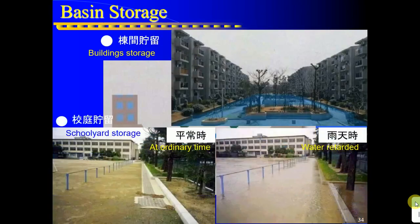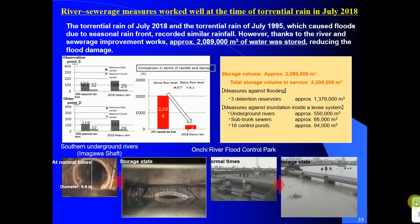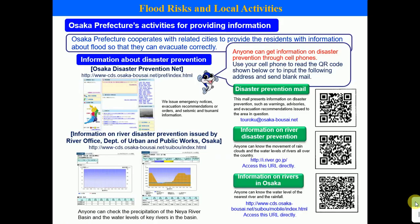In the Neyagawa Basin during the large-scale heavy rains that occurred last year, which I explained at the beginning, the amount of rainfall observed in the Neyagawa Basin was comparable to the heavy rains that caused many floods in 1995, but due to the development of rivers and sewerage systems, it was possible to store 10,000 cubic meters of water and reduce flood damage. Next.